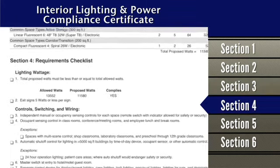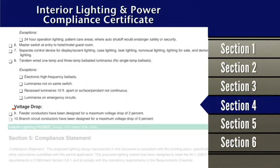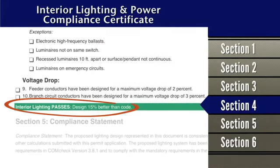Section 4 is the requirements checklist, which has all of the potential mandatory requirements for lighting wattage, controls, switching and wiring, and voltage drop. Each item has a checkbox, which should be checked, indicating that the item is present or marked not applicable for the project. The very end of Section 4 denotes whether the interior lighting passes or fails and indicates the percentage difference between design and code.